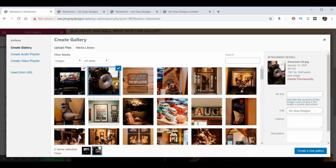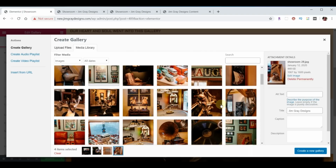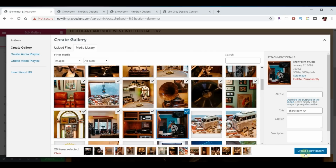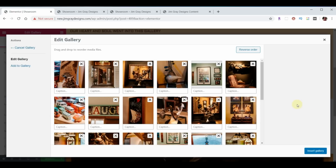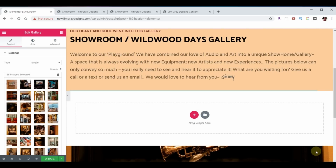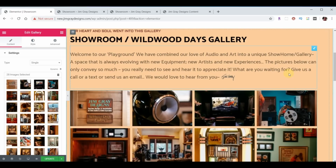Now you can start clicking across. You can scroll down and hold down Shift when you get to the one that you want to be at the end, let's say there. I can hit on Create New Gallery. And now my gallery is here. And if I want to change the order of these, you can just move them around, drag them however you want. And I can also reverse the order if I wanted to do that. And then when I'm satisfied where everything is, I can just hit Insert Gallery. And then it fills in.